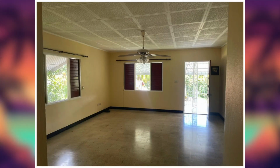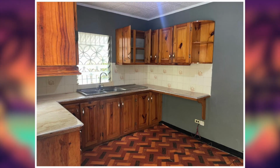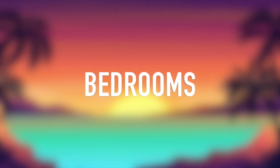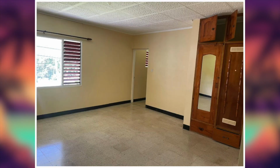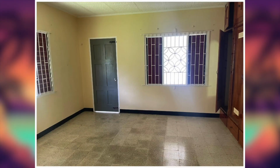Next is the living and dining area. Followed by that is the kitchen. And we move right along to the bedrooms. Here's the first bedroom. And this is a second bedroom. Out of 4 bedrooms, 2 were shown.